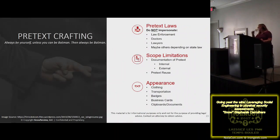All right, pretexting. A pretext is who you're pretending to be when you go on site. It's your backstory. It's why you're there, really what you're going after. The more work you put into your pretext, typically the more confident you'll feel. So the biggest thing with pretext, do not impersonate law enforcement, doctors, or lawyers.